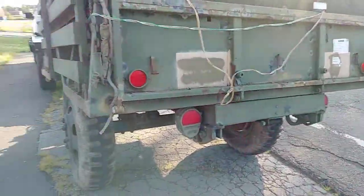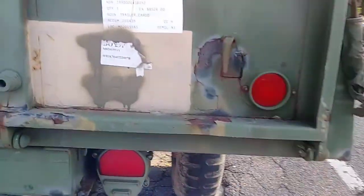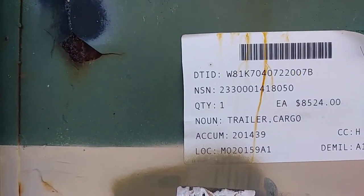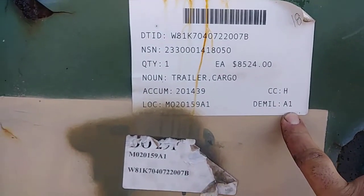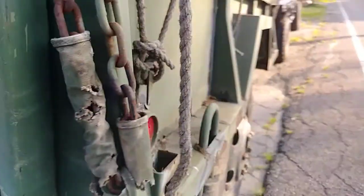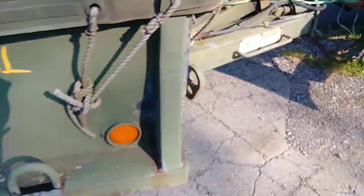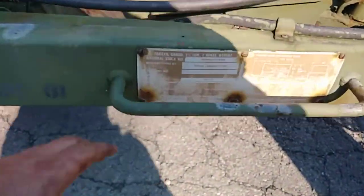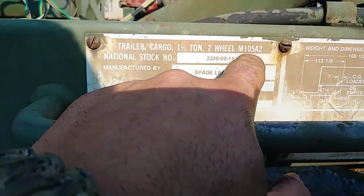I don't see where the tag is. This is the M10205A1. It's an A1, so 1101A1. That's what the code is. Right here. That's where we are. Right there. So it is. I'm sorry. I'm completely talking about a different trailer.